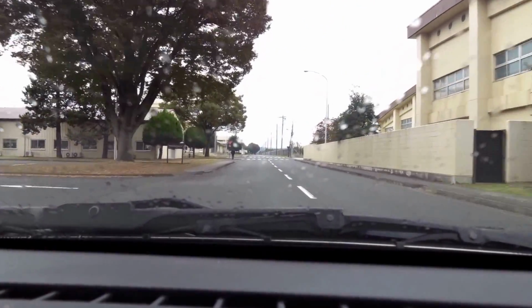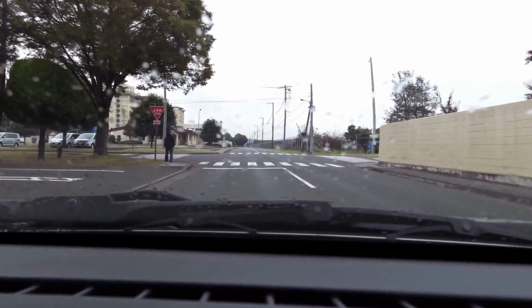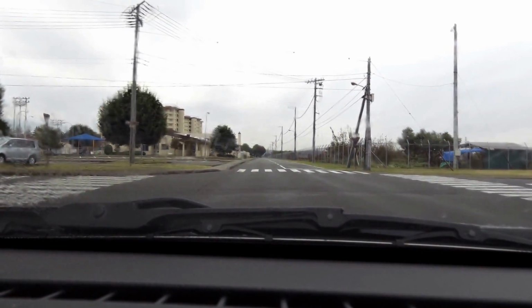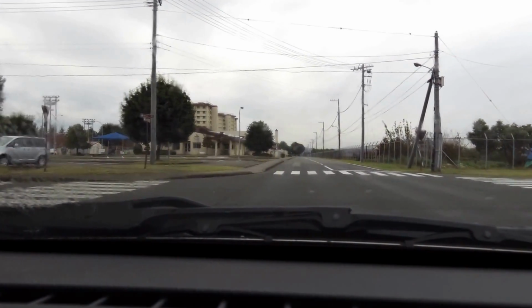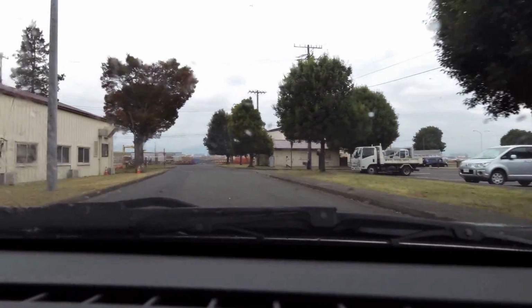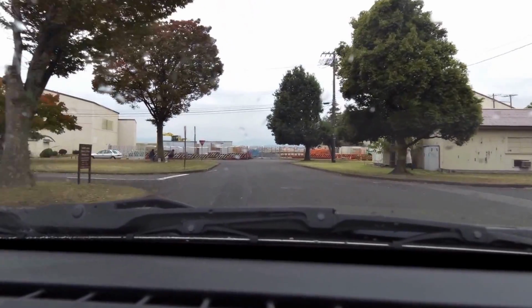I'm going to turn left here at the stop sign. You might recognize this four-way. This is where we were at the beginning of the tour. And I am turning left and heading right for the runway. And our hangar is coming right up. You can see some Japanese taking a little smoke break right here.